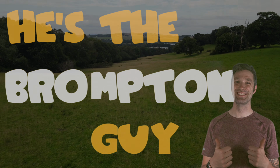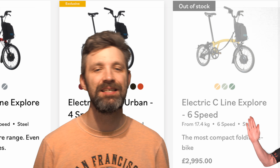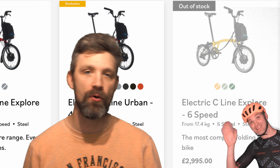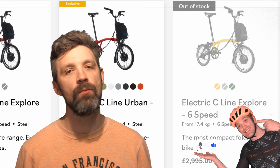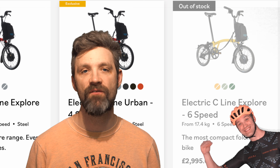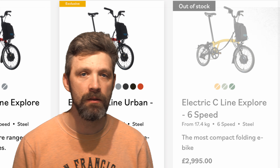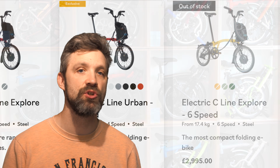So yes, the Brompton C-Line has discontinued the 6-Speed variation of the Brompton Electric. They've now paved way for the new technologies and now offer a 12-speed and 4-speed exclusive variation of the bike online. Now, they haven't touched the original C-Line variation yet, and I will cover the reasons for that later on in this video.